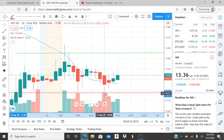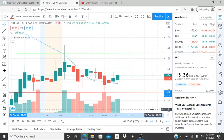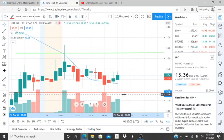how they tried twice today and the bulls didn't allow it. But if the bulls get exhausted and the bears take over, they could break through it and bring this to newer lows. So that is very, very important. I can't stress it enough. I can't emphasize it enough. 13.18, if that gets broken through, keep your eyes on it. And two things can happen.